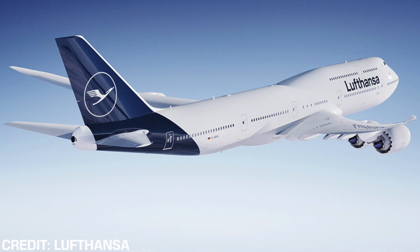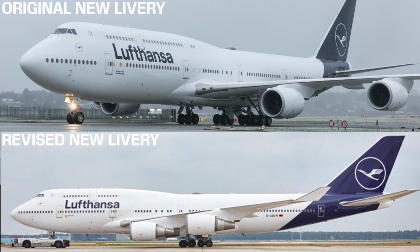Another adjustment is a larger crane logo positioned on the aircraft's tail. The changes are in fact noticeable, as you'll see in a before and after shot on your screen throughout the majority of this video. The adjustment of the colour also comes after Lufthansa noticed the colour has a purplish tinge.